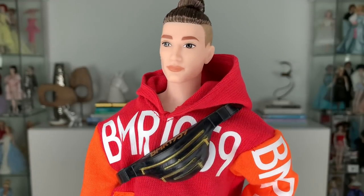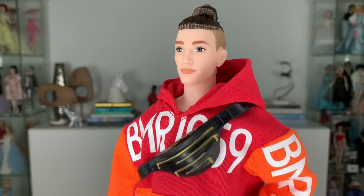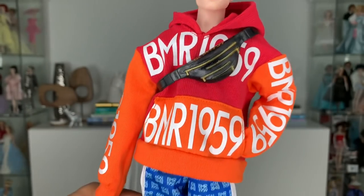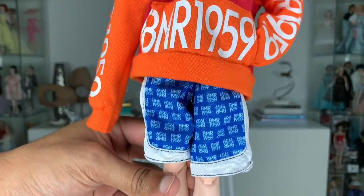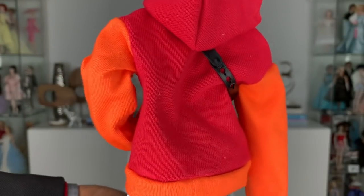He has the Harley Ken face and he also is in the Made to Move body. He has this cool little crossbody fanny pack here in black and gold that says BMR 1959 on it. So that's cool. Definitely logo everything, right? Logo on the slippers, logo on the shorts, logo on the sweatshirt, logo on the bag. I mean, it's obviously very trendy, very of the moment.